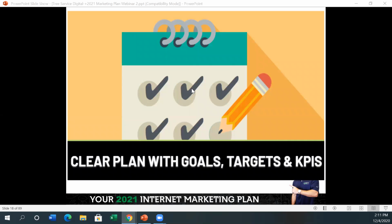So a clear plan with goals, targets, and key performance indicators is what's going to help you with your business. A written plan of where you want to go next year: what revenue targets, how many crews you want. There are certain things you need to track and have a target for, and then your key performance indicators, like what's my average invoice? If I have 100 invoices in a month, some of those are going to be $5,000, some are going to be $500. But if I've got 100 invoices for the month, what was the average invoice? Then you can back into numbers from there.